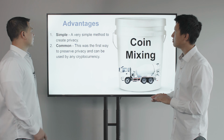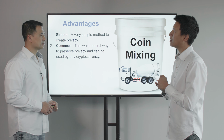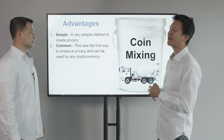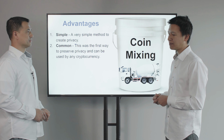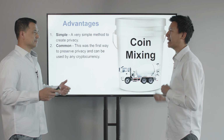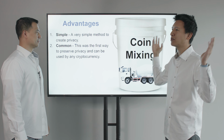So, what are some of the advantages that you see in coin mixing? Well, it was the most obvious. That's why it was the first, because it was the most obvious way to help create some privacy: everyone puts their money into a pot and randomly grabs it back out. Shake it up and send it back out. No one knows who got whose coins.